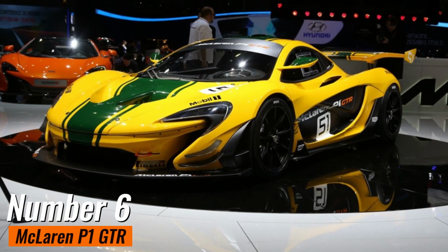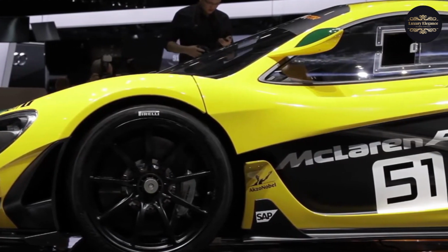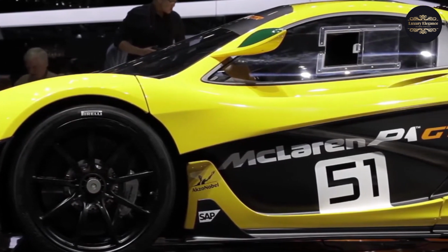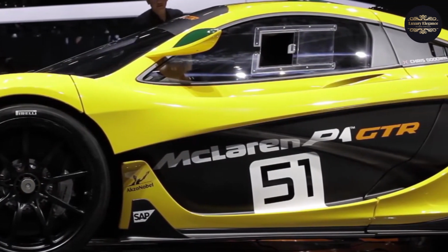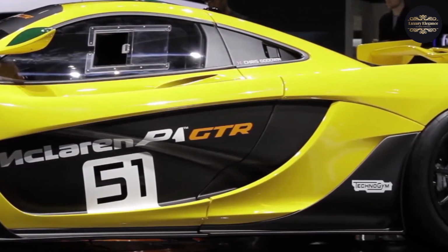Number 6. McLaren P1 GTR. The P1 GTR was meant to be a special car that could only be used on the track. However, many McLaren buyers didn't want to only be able to use their cars on the track.